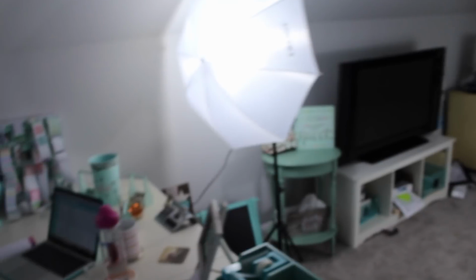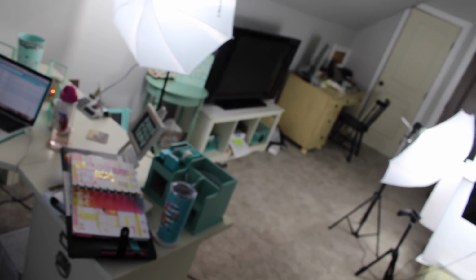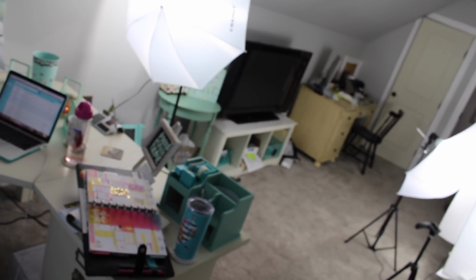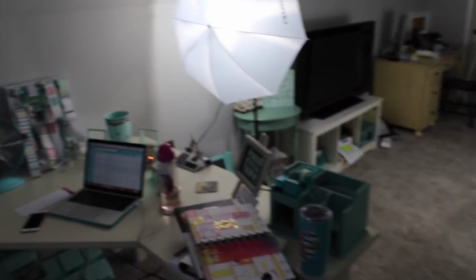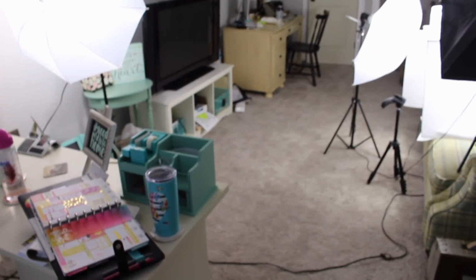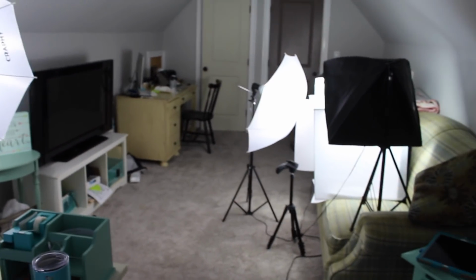So here's kind of like, as far back as I can get you, here's kind of like a grand view, but it's a little blurry. I don't know what's going on there, but it is literally a big mess right now, a big hot mess. And this is the only room in the house that's carpeted. So, and this is our home office. I do have an office, but I tend not to go there as much.